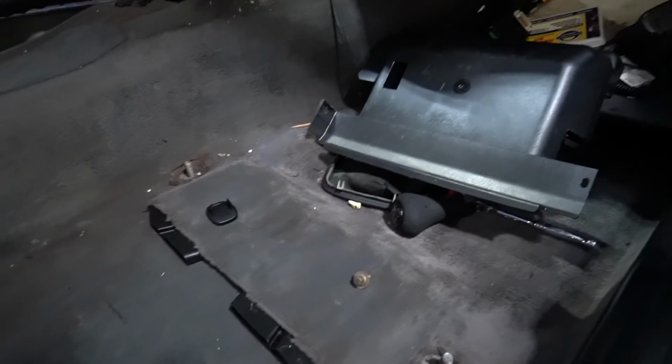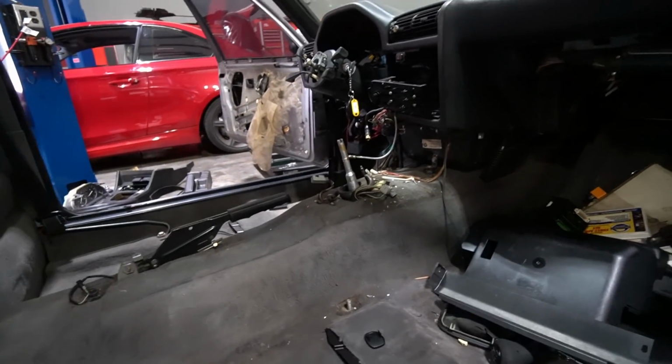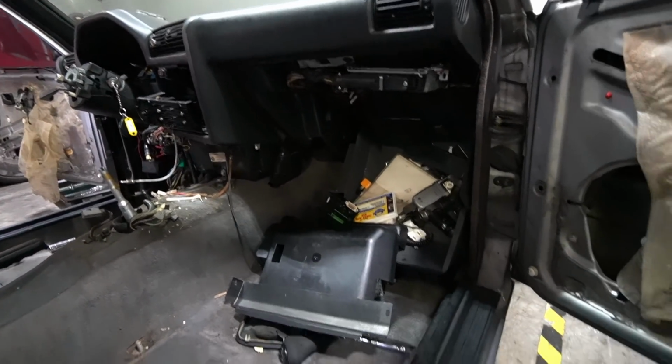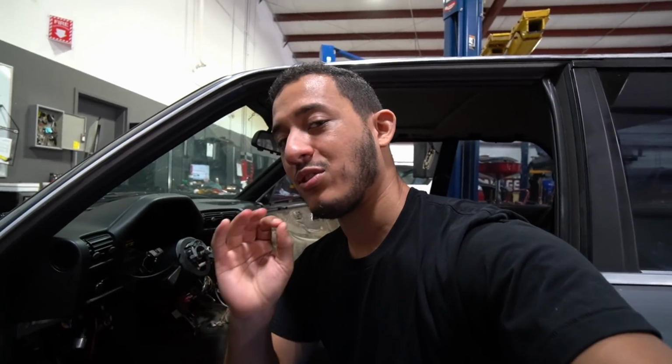If you guys have any tips on how to stay organized on jobs like this, feel free to let me know in the comment section below, because this is definitely messy. Anyways, I'm going to go ahead and continue removing this nasty dashboard. It's going to look so clean once the new non-cracked dashboard goes in. Can't wait to see that.